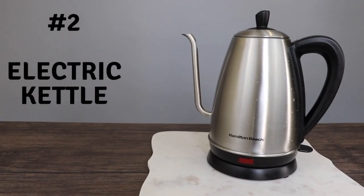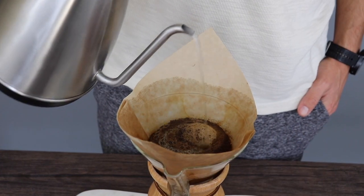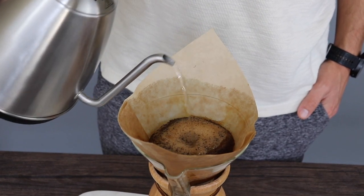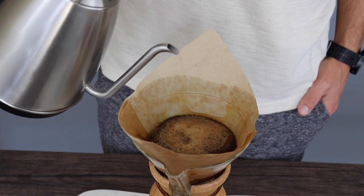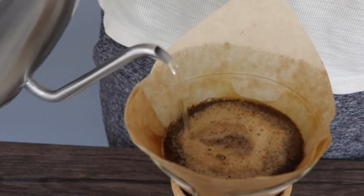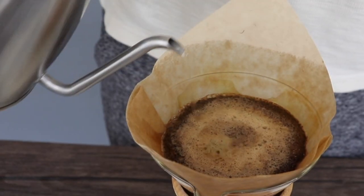Next up is the electric Hamilton Beach stainless steel gooseneck kettle. This one holds 1.2 liters or about 40 ounces. It has a great price, it's simple to use with only one button, it heats up in under 5 minutes, and the stainless steel gives it a nice clean look as well. The gooseneck spout allows for more control when you're pouring, so for coffee nerds out there, this is a cheap way to control your coffee bloom.